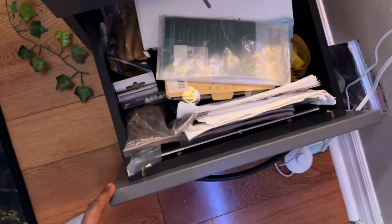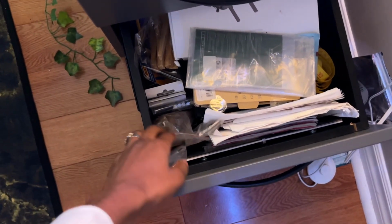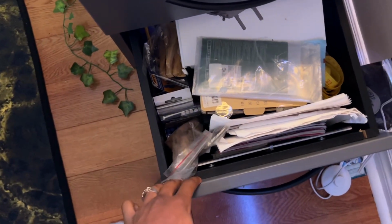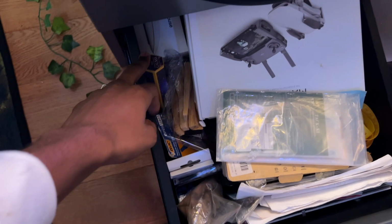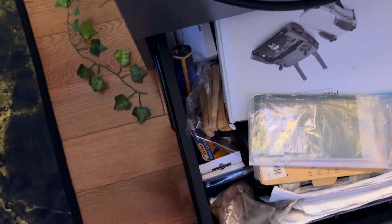And down there is just paperwork. And I got some more incense. Yeah, I actually have, what is this called? A drone. And I have Palo Santo, more incense. This is basically my favorite one, the Galaxy one.